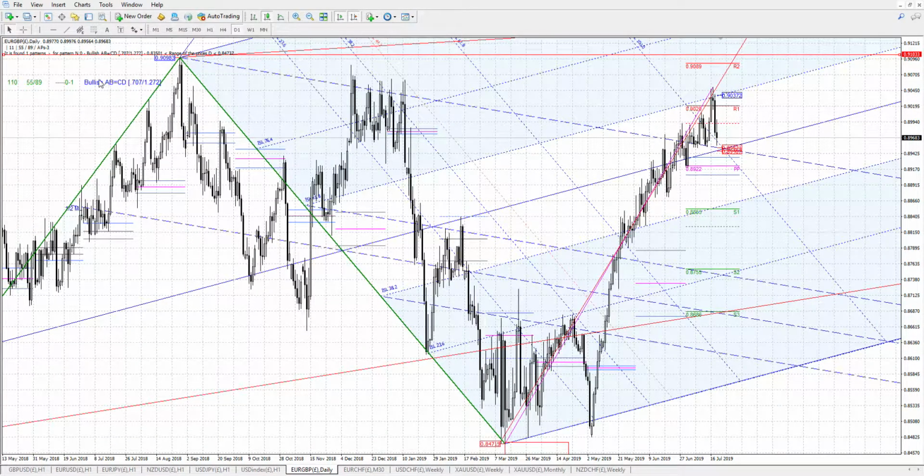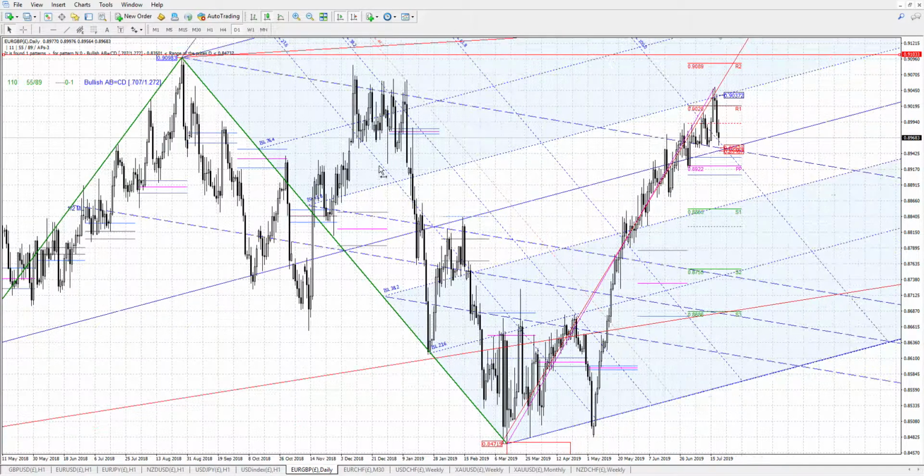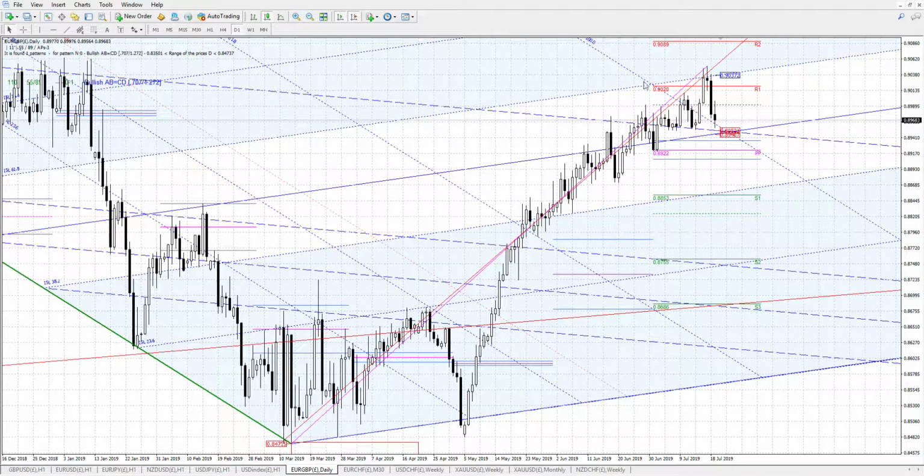So we've got a bullish ABCD on the daily. We've broken that there. Just calculate from that bottom there. See how we bounced off that. So that could come into play again. We could see another bounce because we are above the monthly pivot, but break below, that would be interesting. Send a pitchfork for bullish ABCD.